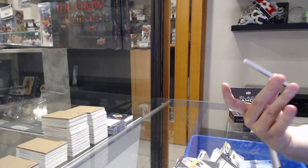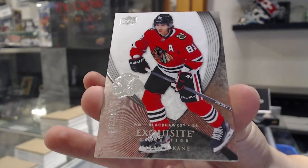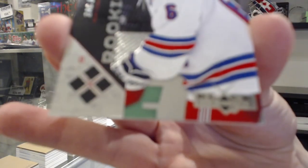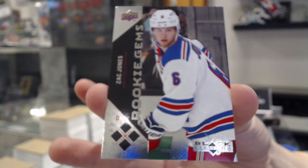Exquisite base, number 299 for Chicago, Patrick Kane. And Rookie Gems of Zach Jones for the New York Rangers. There we go, folks.